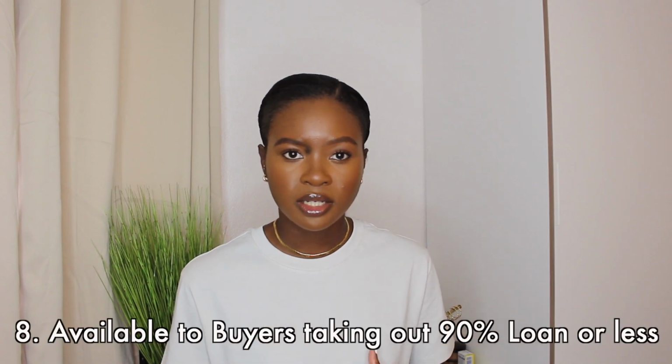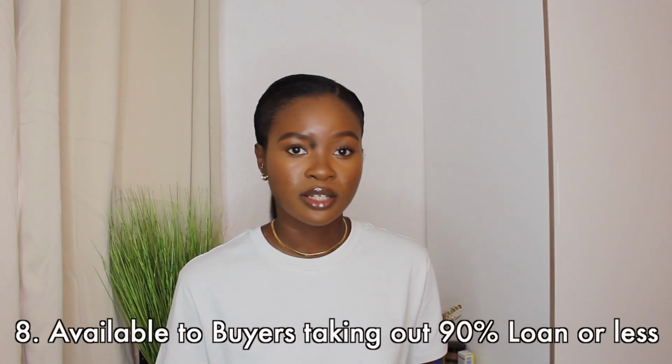Disadvantage number 8 is the fact that this mortgage product is only available to first-time buyers who are taking out a loan of 90% or less. So basically, you need to have that 10% deposit. Now, I don't personally really see this as a disadvantage, because I feel like 10% is a good deposit amount to put down. It kind of ensures that basically, the interest that you pay on a mortgage won't be too much. Well, that's what you tend to see anyway. But the issue arises whereby people that can only save a 5% deposit will be excluded from this product, because you need to have that 10% deposit as a minimum.